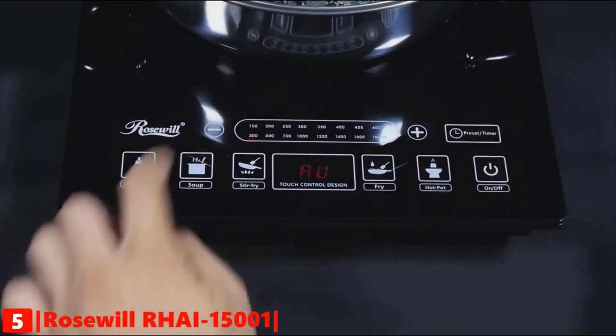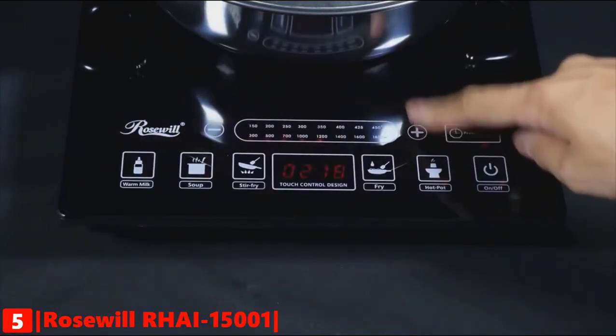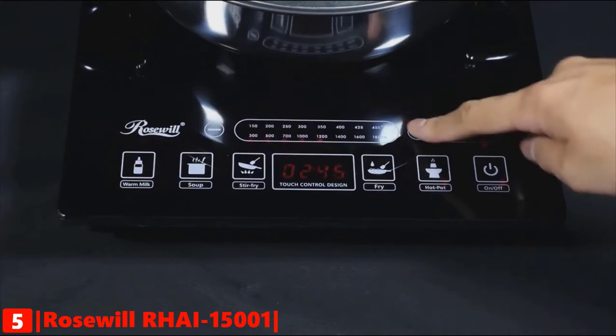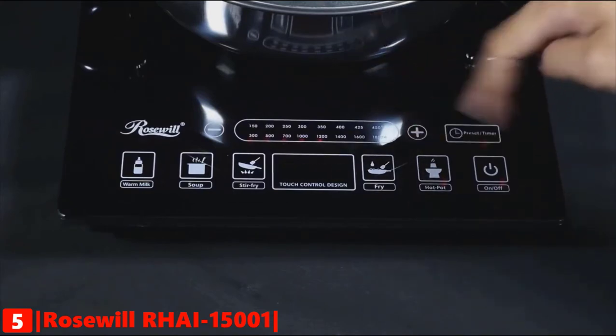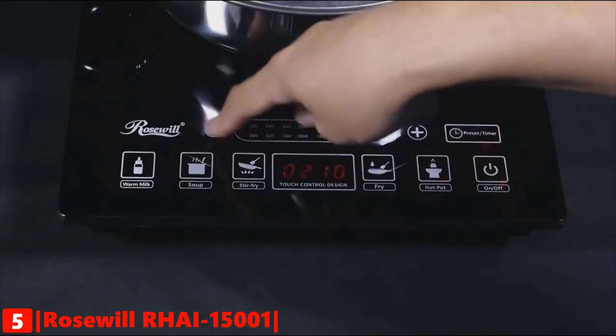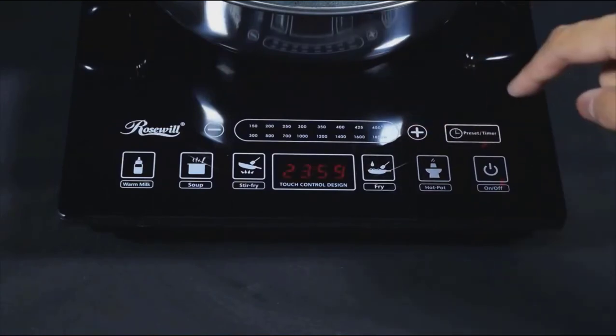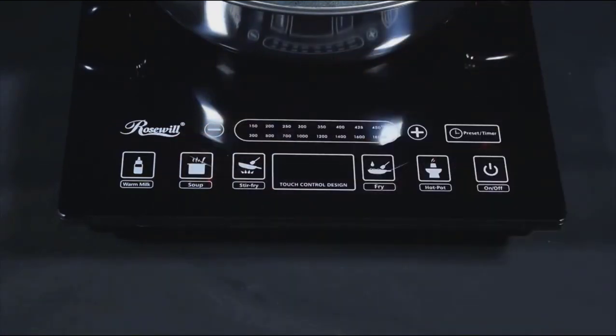This Rosewell appliance also features a preset timer function. In hot pot, fry, or stir-fry modes, the timer function can be set to a maximum time of 3 hours. In soup or warm milk mode, you can use the preset function to set what time the induction cooker will turn on, up to 24 hours in advance.